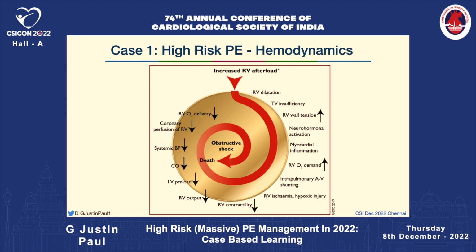What really happens in high-risk pulmonary embolism? There is a lot happening. In addition to the mechanical obstruction, there is neurohumoral activation, myocardial inflammation, and intrapulmonary AV shunting. All these take place. Our treatment needs to take care of all these areas so that we can help the patient to recover without issues.